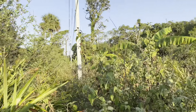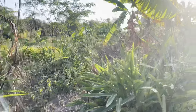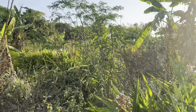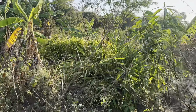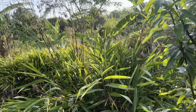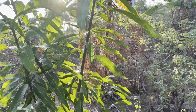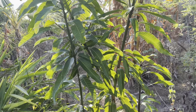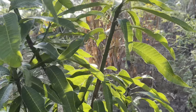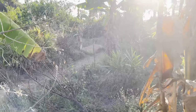So there's an ilama tree. I'm not going to go through there. It's just too much of a mess to get through. I did have a path through there, but I was knocking my sugar apple trees and I don't want to destroy them, so I stopped mowing that path.